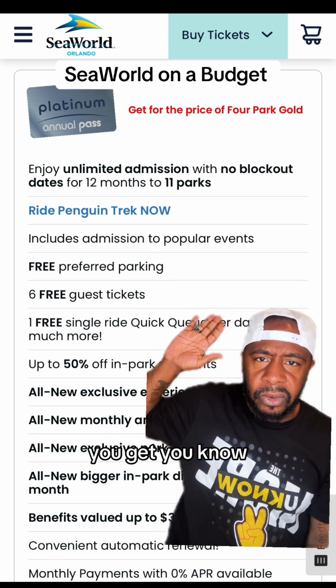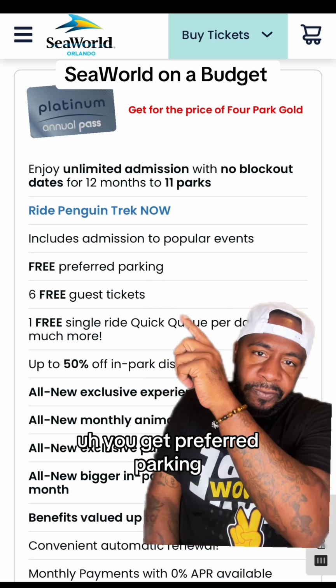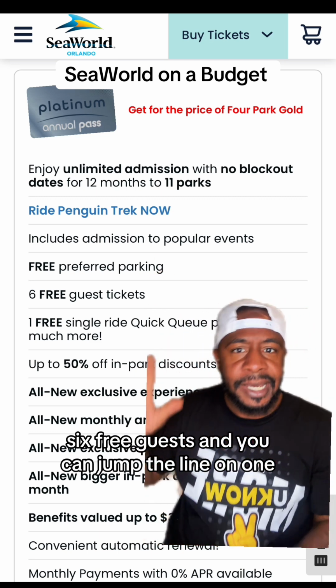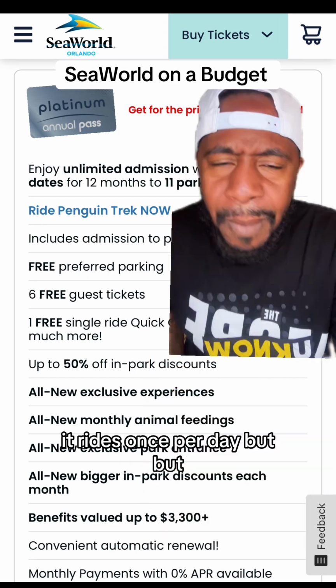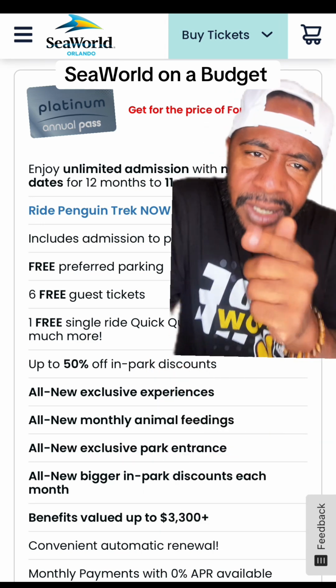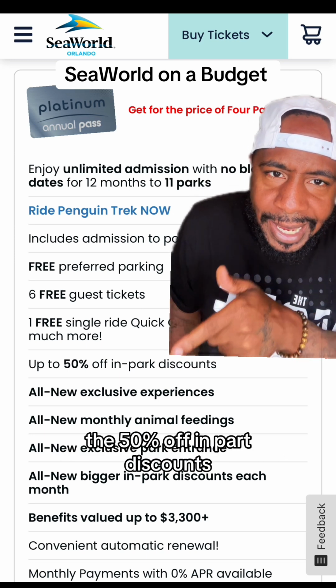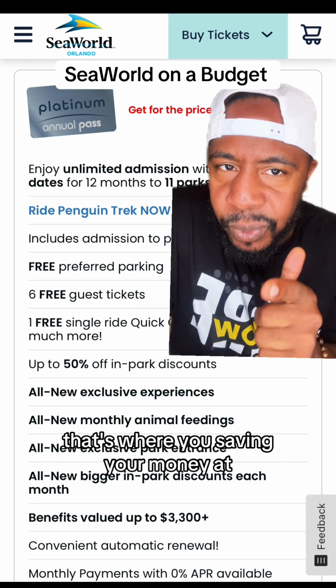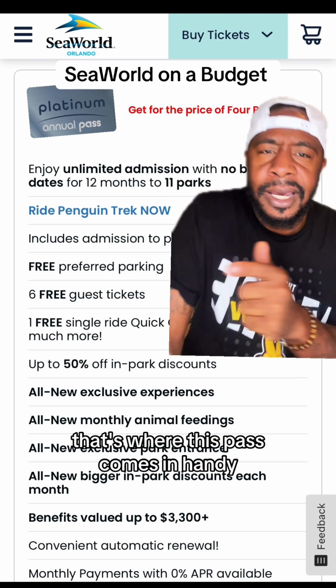You get admission to special events like Howl-O-Scream. You get preferred parking, 6 free guests, and you can jump the line on one of the rides once per day. But, you see this right here? That 50% off in-park discounts? That's where you're saving your money at. That's where this pass comes in handy.